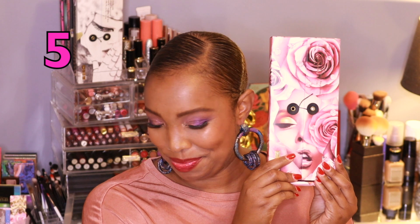So coming in at number 5, I kind of feel bad giving this palette number 5, but it's just the truth. These are my personal preferences as far as the rankings. It doesn't mean that the palette's bad. It's just how I particularly like the palettes. So coming in at number 5, I'm sad to say, is Divine Rose number 1.